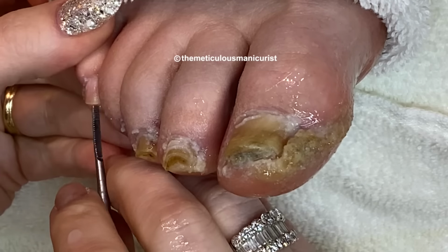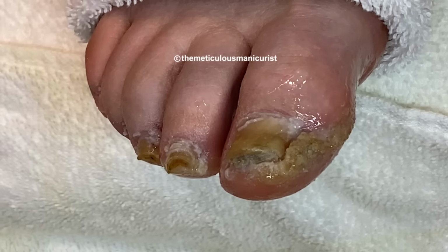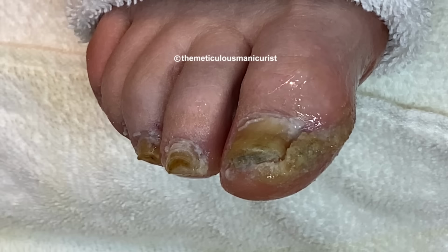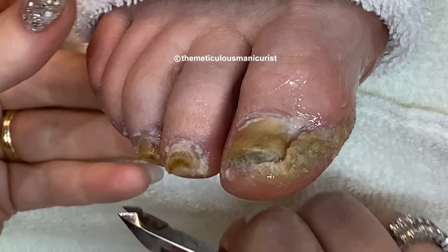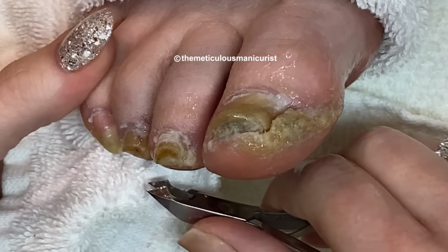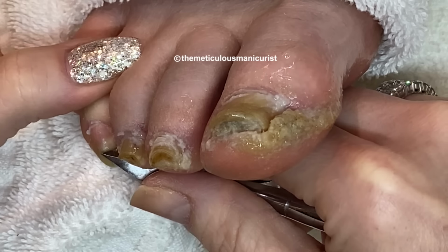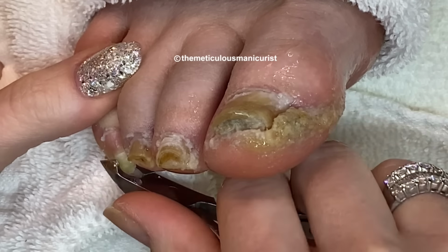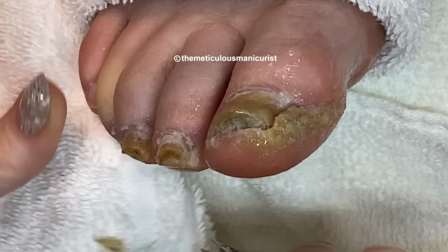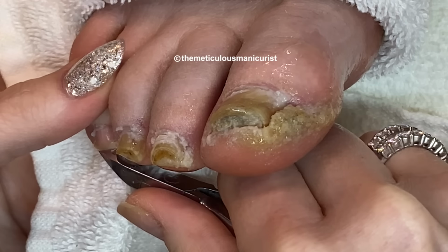And sometimes when your toenails have been so long, if you cut them too short, the tips of your toe will feel kind of vulnerable. So I'm not going to make them as short as I can get them. Because you should come back to see me in a couple of months to let me do one more time, and then you should be able to maintain them at home.